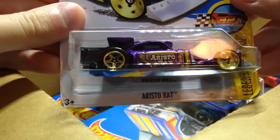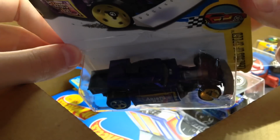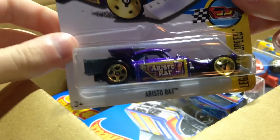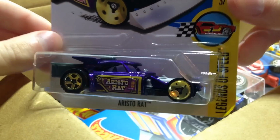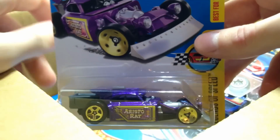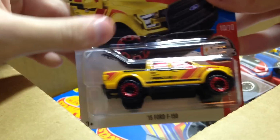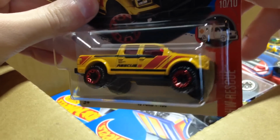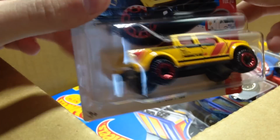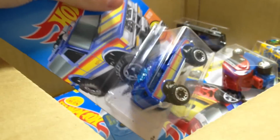We have the Aristocrat, which is not the Super or the Treasure Hunt version, I don't believe. But there is a Treasure Hunt version of this car. This is the standard one, I believe. And it's another new model for 2017. So I picked it up just because it was in my case. Our next car here is the 2015 Ford F-150. It's the Rescue version in yellow. And it's a really nice color on this truck. And I believe that is a very hot looking model. So I picked that one up as well.